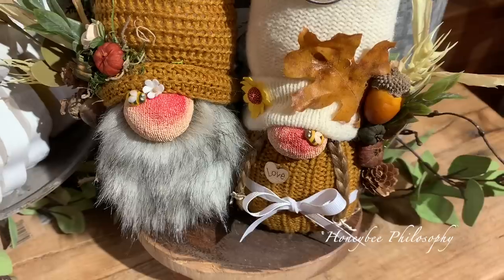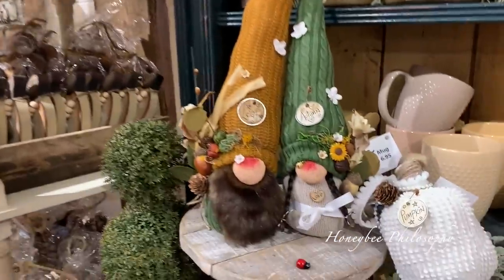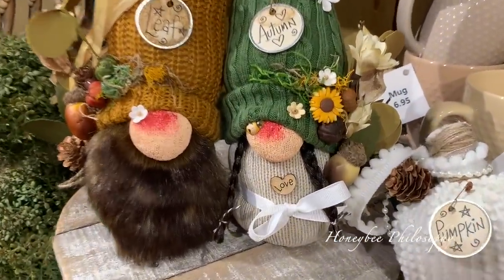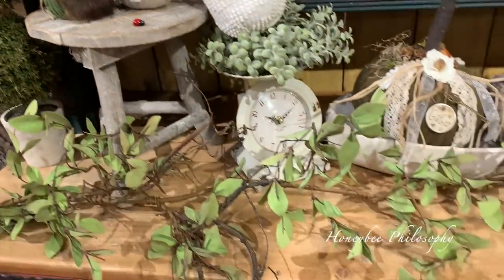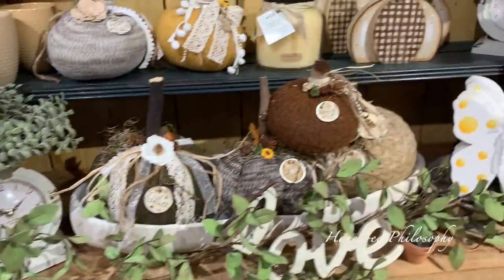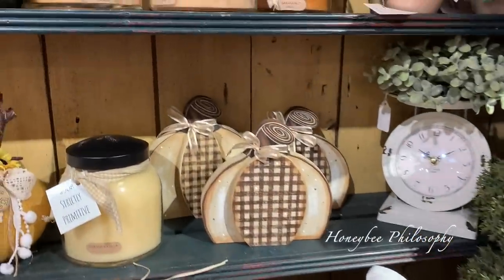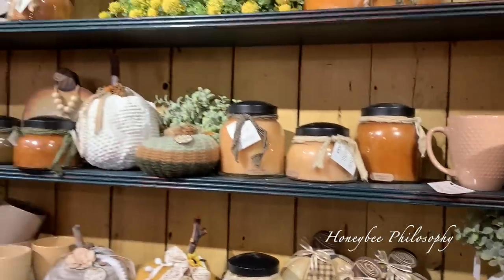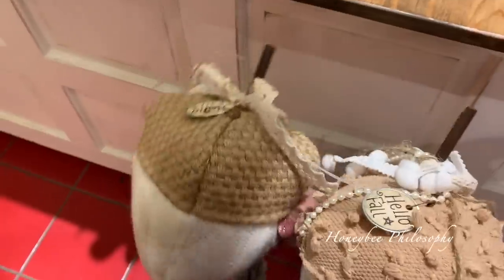This one has little bees on them. Someone makes these. She gives them cute faces. They are so cute. You see the little bee on her nose? They're so cute. Different people come together in the store and make different products and sell them. So that's why there's all different kinds of things. It makes these adorable corn plushies. And then look at the acorn ones. I'm getting the acorn ones. They're so cute.